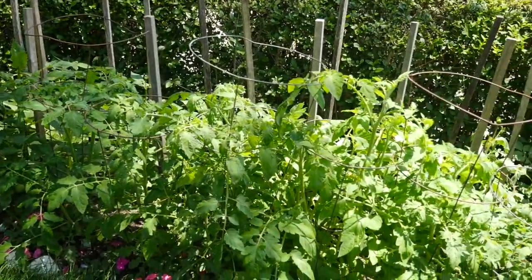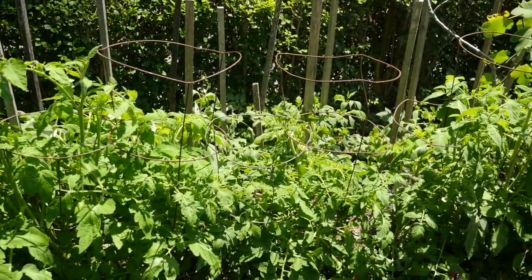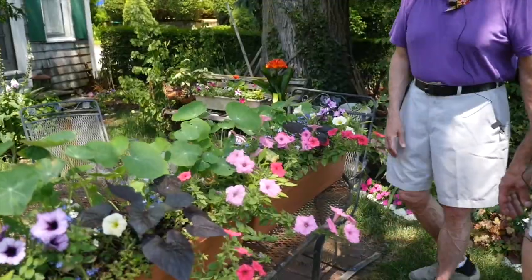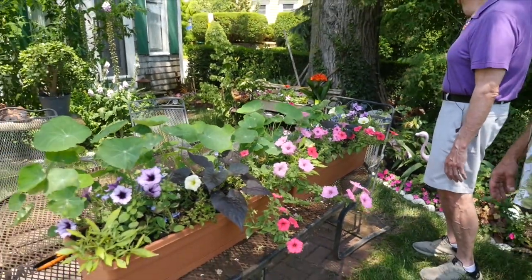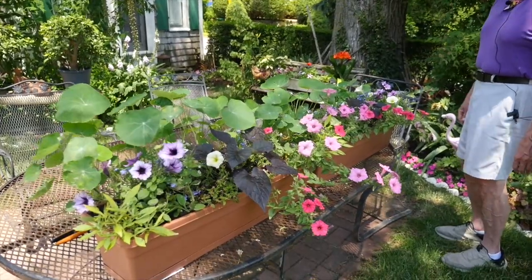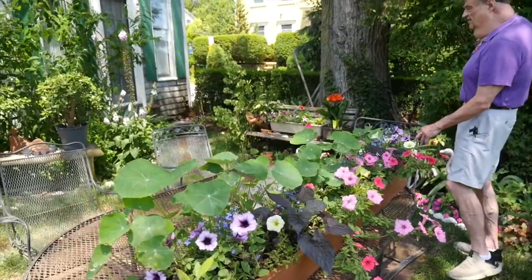Planters. Yeah, we have all sorts of planters and interesting flowers. Nasturtium from seed. So I've learned that you can actually have a pansy retreat by putting the pansies in the shade. So we have some over here in the shade.